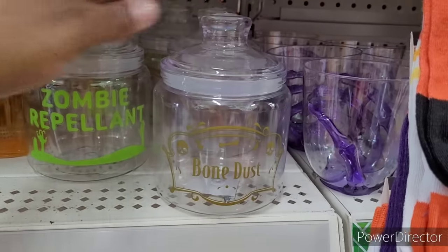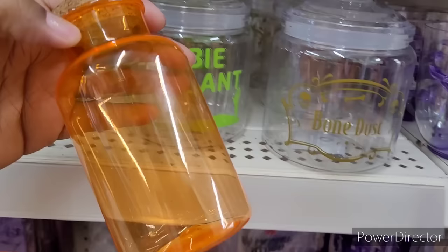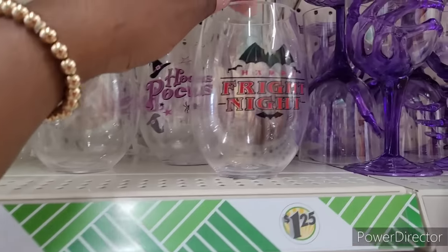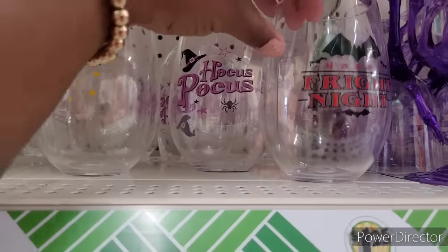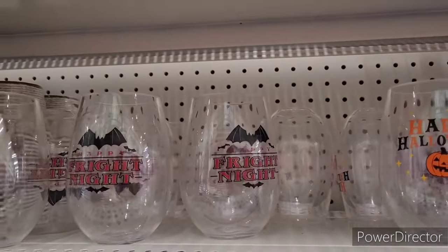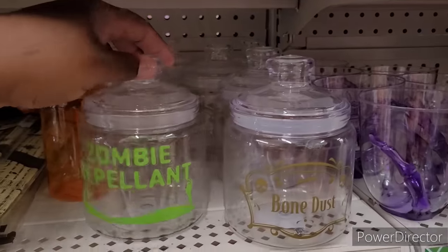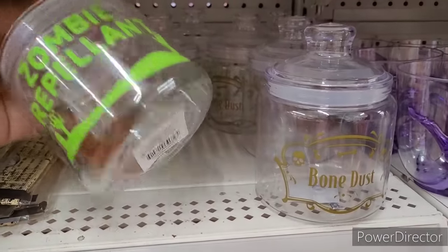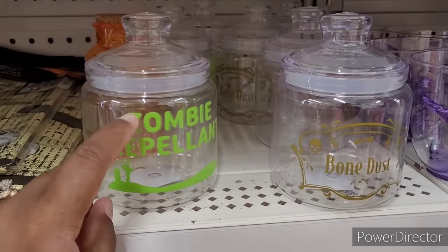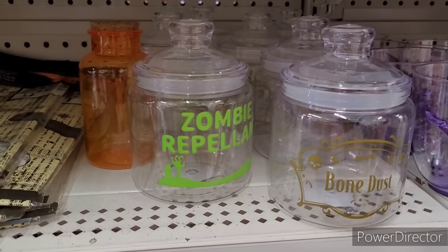containers too. Bone dust, zombie repellent. There's a little bottle, it's plastic. And then they have these cups, Happy Fright Night, Hocus Pocus, Happy Halloween. But I'm thinking about these because once Halloween is over, if you wanted to, you can get that off of there and, you know, store little cotton balls and whatever else in there, honey.